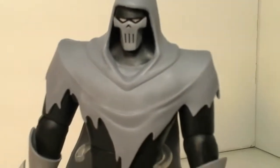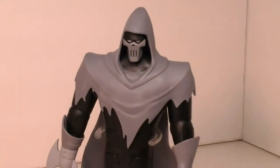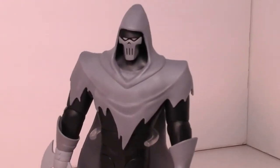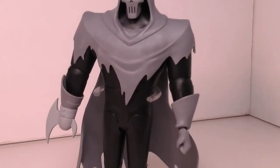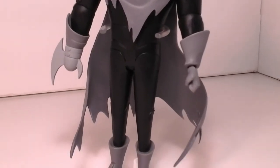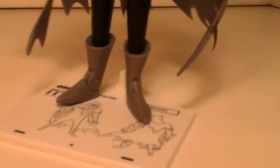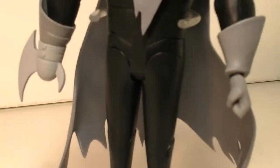Now, I'm definitely not gonna lie. This figure makes me very, very happy. This is awesome. I have wanted a good Phantasm figure for years, and I finally have one. This one looks so screen accurate, it's not even funny. I love it. Seriously, this just looks so cool.